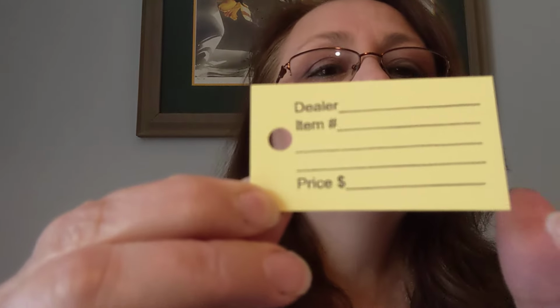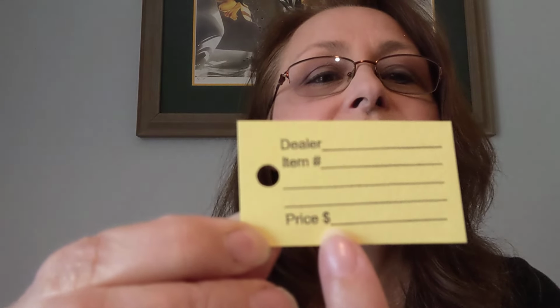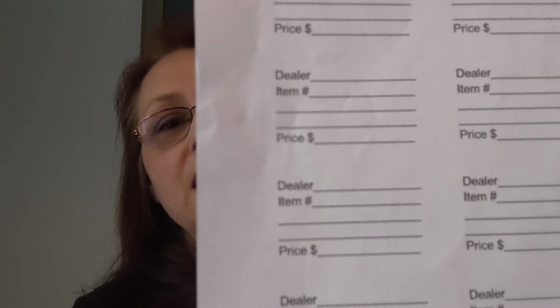Now, this is what I use. If I print one up, it looks like that. You notice I have the $ sign printed in here. And this is what I do. I went on my computer and I did 3 columns of that. It has the dealer code, an item number, a place for the description, and the price. And then I print it out on cardstock in different colors, and then I have to cut them up and I punch a hole in it.